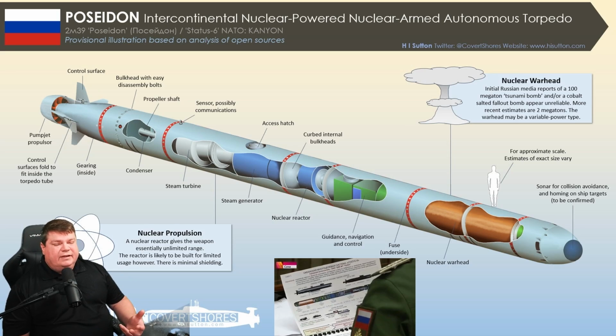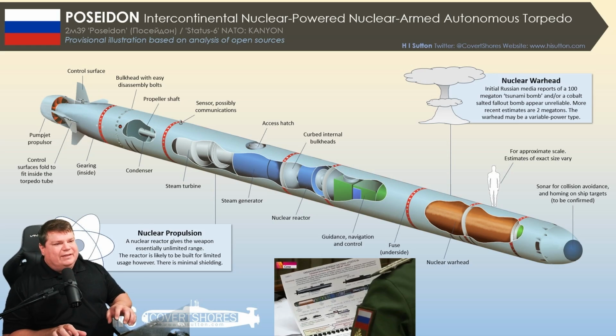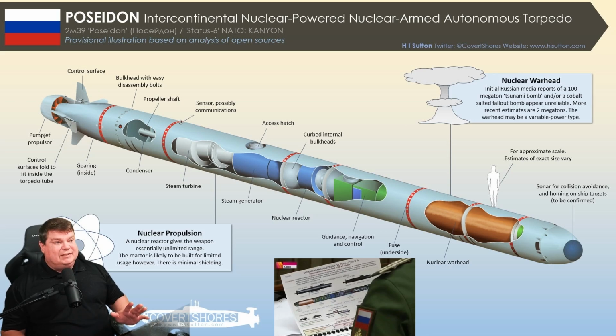Its warhead is a several megaton warhead. First reports and claims really by Russia was that it was 2 Tsar bombs back-to-back, 100 megatons total. That turns out to be complete bunk. Lots of current estimates measure this weapon at 2 megatons, which is still an enormous warhead. Don't think that just because it's not 100 megatons, everything's fine. A 2 megaton detonation anywhere, whether it's below the water or in the air, is a large nuclear weapon.